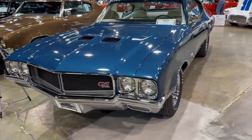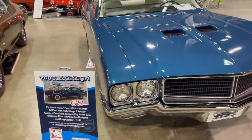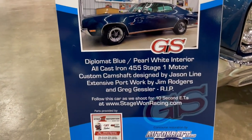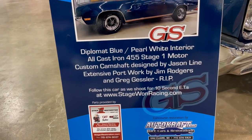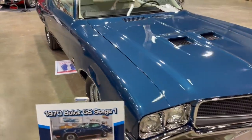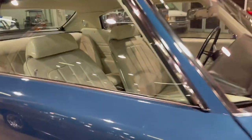Here's Todd Miller's freshly restored '70 Stage 1. Diplomat Blue, pearl white interior. Super, super clean car. We judged this car yesterday and it did very well. Clear glass. I don't think that's clear. No, it's soft gray. Sure looks pretty clear though.